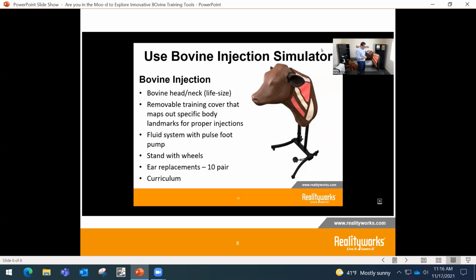Another great feature of this is there is a water pump that we have, and it's a foot pump here. What it allows you to do is pump with your foot to get the jugular vein to start pulsing. This is where you can then do blood draws, allowing students to feel for that jugular vein and then actually do a blood draw.